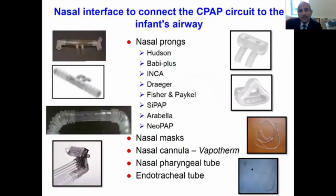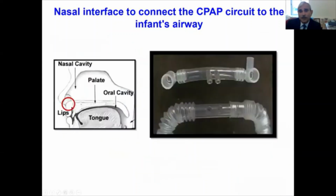Talking about the nasal interfaces to connect to the CPAP circuit, several interfaces are available. Various nasal prongs manufactured by Hudson, Baby Plus, Inca, Draeger, Fisher-Paykel, CPAP, Arabella, NeoPAP are available. Nasal masks and nasal cannula, Vapotherm are also used. CPAP can also be delivered by nasopharyngeal tube and endotracheal tube.